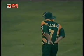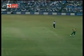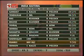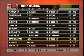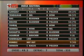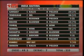Shaun Pollock lost the toss, but he's brought back the South African team. Been some good performances from the Indian team, but I think they will agree in the dressing room. Top score there from Rahul Dravid, 54. Had to work hard for those runs, and India had to work hard for their runs at Centurion. They all got starts apart from Das, but no one went on to make the big score, 233.